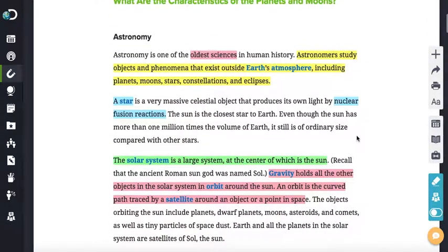So astronomy is one of the oldest sciences. Basically, astronomers study everything in the atmosphere. It can be planets, moons, stars, constellations, nebula, eclipses. They are looking at dust and black holes and just the most amazing stuff. It's just really awesome. It does involve a lot of math because to make predictions about something so far away, they have to use a lot of calculations.